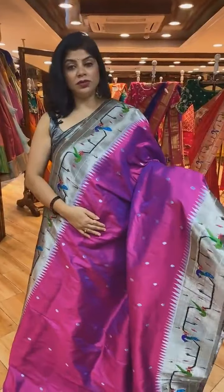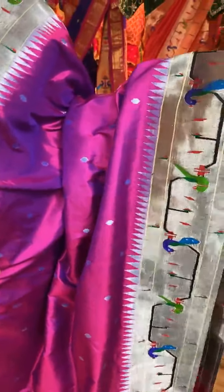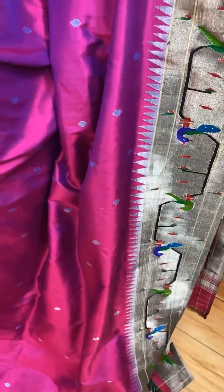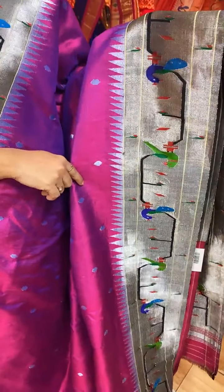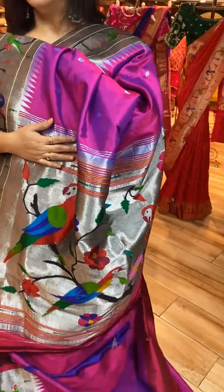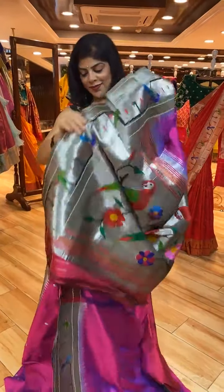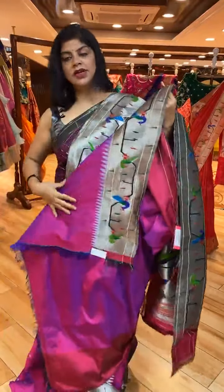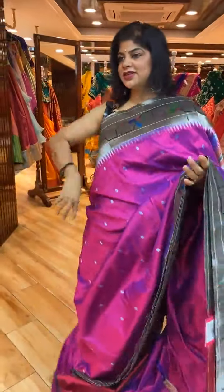Magenta pink with a stunning black combination, all over diamond buttas, beautiful border, rich kadi, black color, contrast border with geometric style stems and leaves are checked. And we got parrots and peacocks in it with temples. And this is the pallu, beautiful parrots with colorful flowers, stripes, munias. Blouse, self plain with border. And the saree pricing and details.